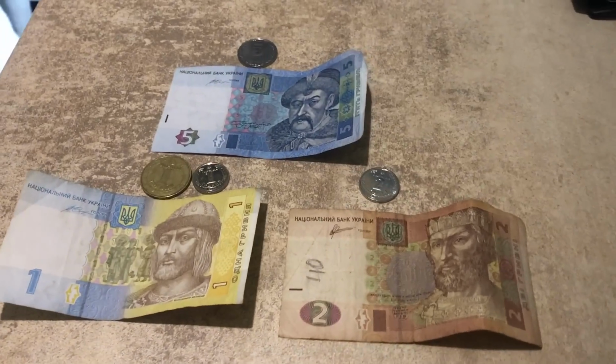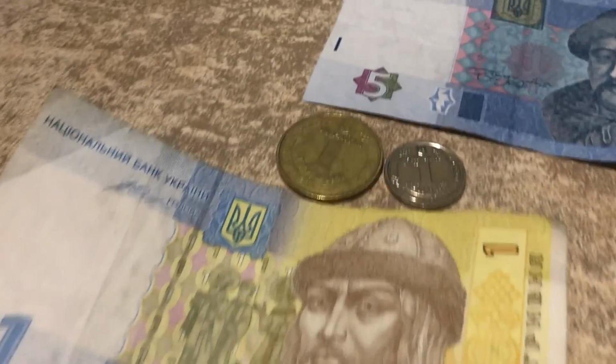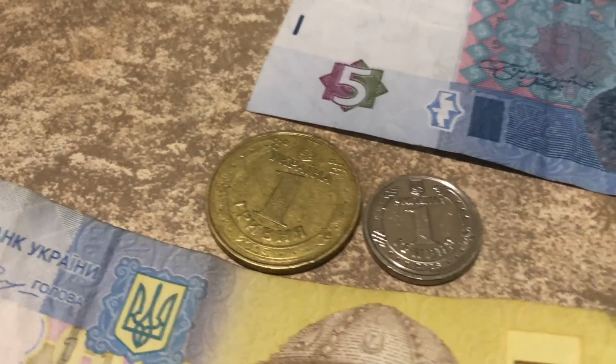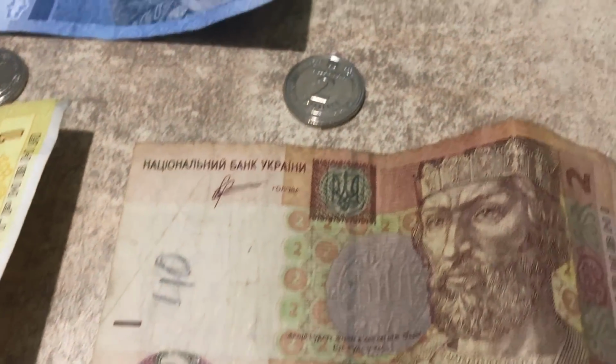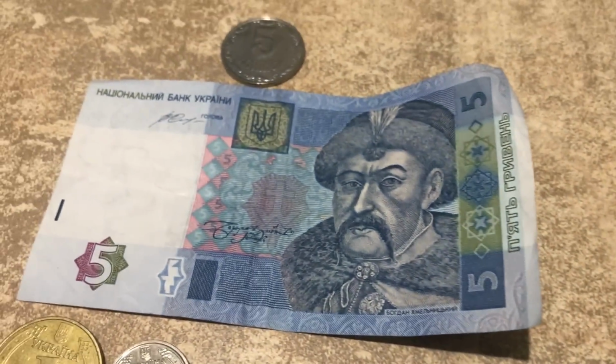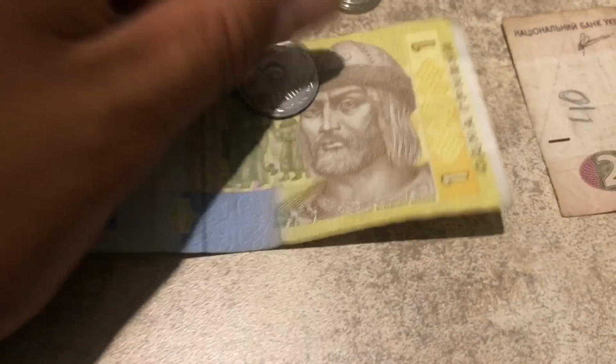Some Ukrainian money, and here's what's really confusing. So the 1 hryvnia note is the same as this coin, but also this coin, which is like half the size. The 2 hryvnia note is that coin. So you would think the 5 hryvnia note is this coin, but no, this coin is 1/20th of that.